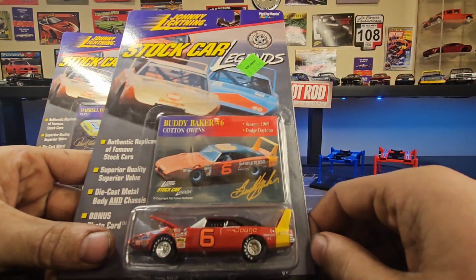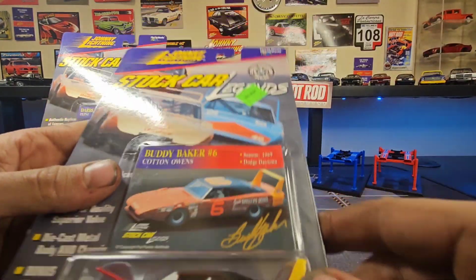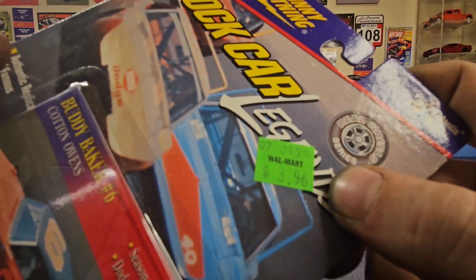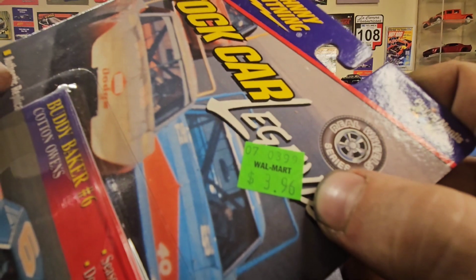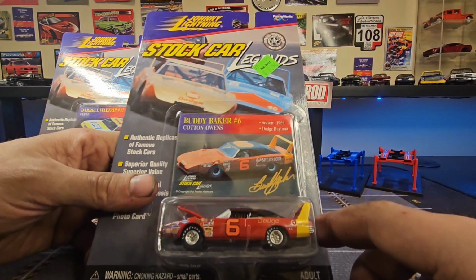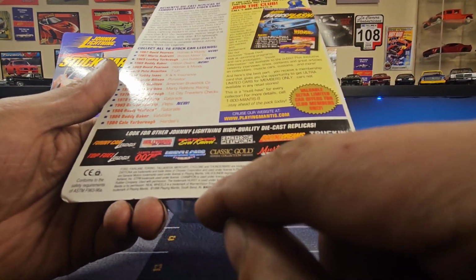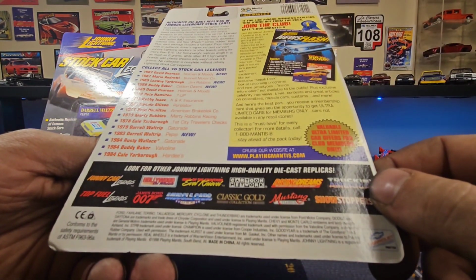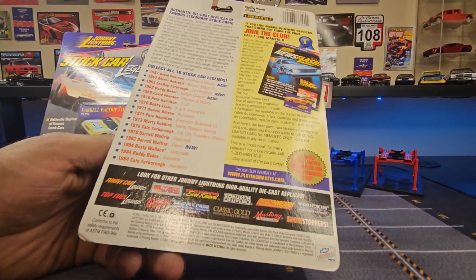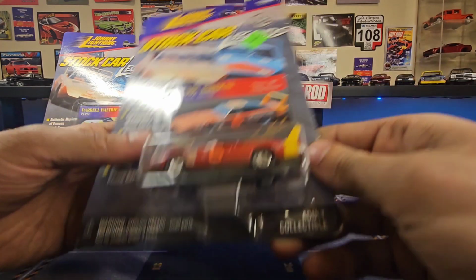Second, we have Buddy Baker, another famous name in NASCAR. These cards are a little dusty, and I've tried to get the little price tags off of them, but they were peeling the card up, so I didn't want to ruin the card. It says $3.96 from Walmart, so that's probably the original price tag on this. I guess that kind of adds to the nostalgia. I believe these were released the same year as the first release, 1998, as an extra, and then technically the second release was 1999 for these guys.